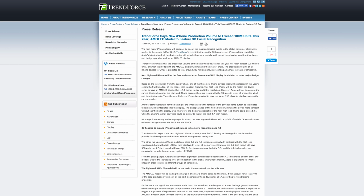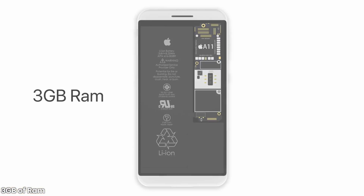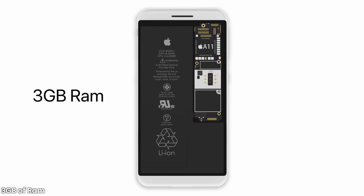These guys, I don't talk about them much, but last year they predicted that the iPhone 7 would have 32, 128, and 256 gigabytes of storage. So in this report, they are saying the iPhone 8 will come with only 64 and 256 gigabytes of storage. So you get a very low one or a very high one. No in between there. Also, the iPhone 8 will have 3 gigabytes of RAM, so it won't have an upgrade over the iPhone 7 Plus, even though it does have much more pixels to push, but they're saying it'll stay the same.